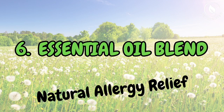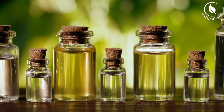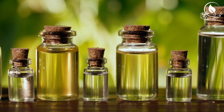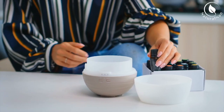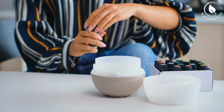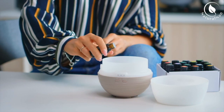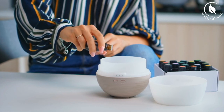6. DIY essential oil allergy blend. Essential oils like lavender, peppermint, and eucalyptus can help open up airways and reduce inflammation. Try diffusing these oils in your home or mix a few drops with a carrier oil and apply it to your chest and temples for relief. You can also add a couple of drops to steaming water and inhale the vapor.